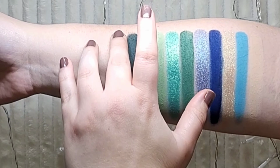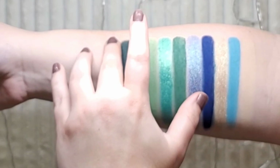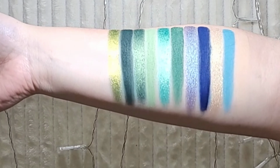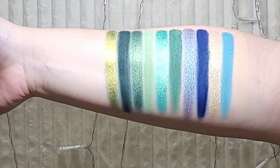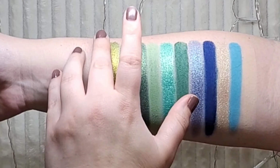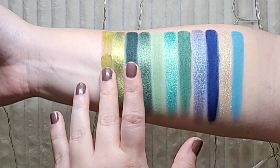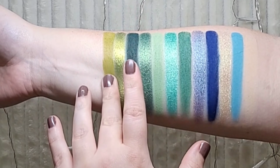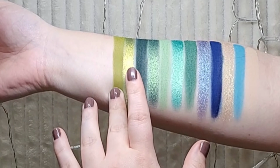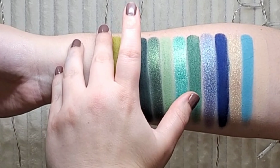Shade is Lime. I'm dying. These greens, I'm so sad I have not used them. That is a green gold, and I wish it were on me. It is called Leaf. Gorgeous, like, yellowy green shade. I love it. It is Eucalyptus.